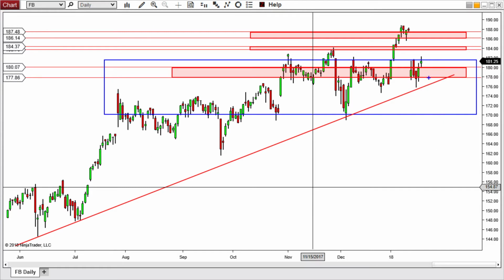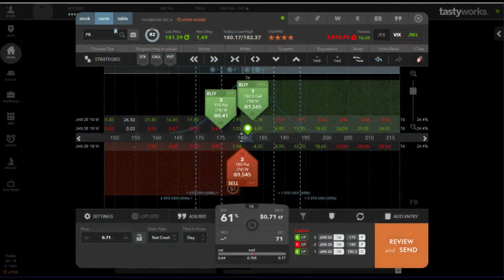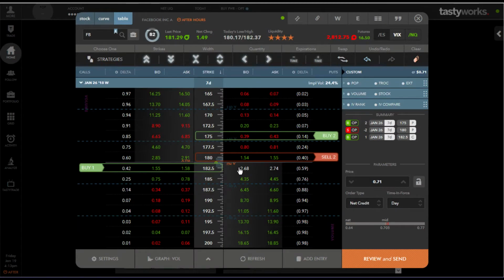This trade involves an option. Let me put up the trade here. Okay, let me go to the table version. Essentially, we're going to buy using the January 26th option, next week's option, which would expire next Friday.